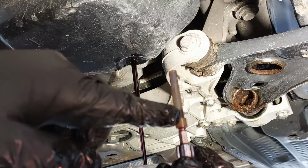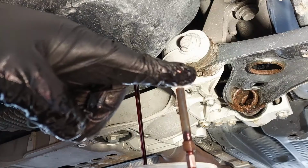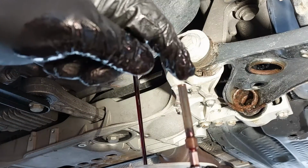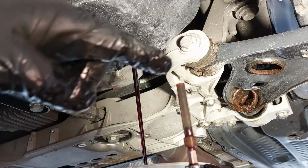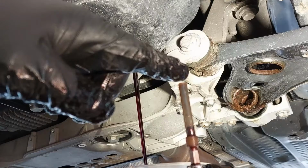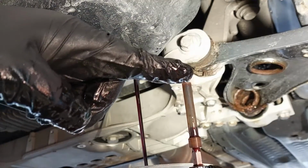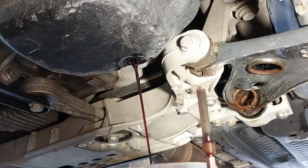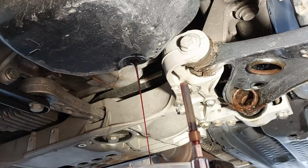So when this sits inside, the fluid that's above here is going to drain out. So when the fluid level is the correct level, it's going to sit flush with this overflow plug, and that's how you know it's going to be on the correct level.